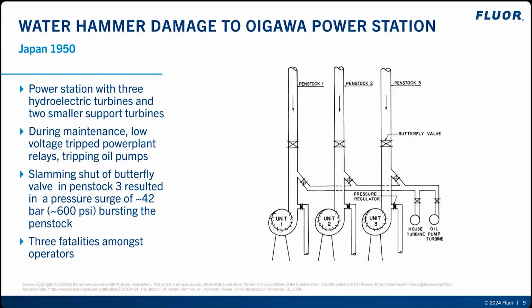On June 18, 1950, the Oigawa facility underwent routine maintenance to clear out sand that had built up over time in penstock 1. This meant that during the maintenance, penstock 1 would be isolated and drained. It should be noted that both the house turbine and the oil pump turbine were connected to penstock 1 at the time of maintenance and would therefore not receive any water.